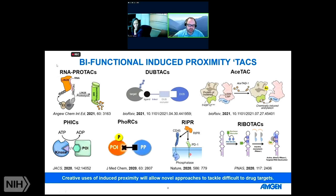The first is just an additional play on the concept of protein degradation by PROTACs, but now specifically linking small molecules to RNA to bring in that ubiquitin ligase for ubiquitinating RNA binding proteins, which classically have been very difficult to drug, and that ubiquitin transfer obviously leads to degradation.